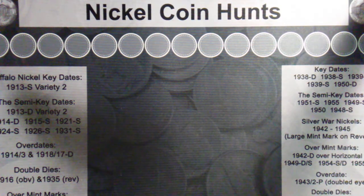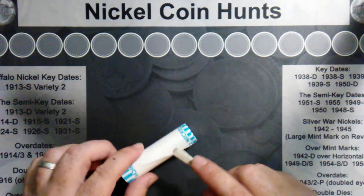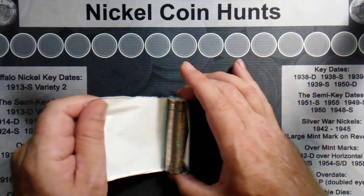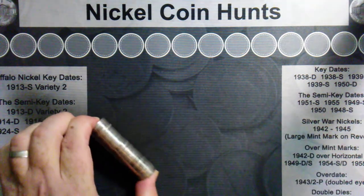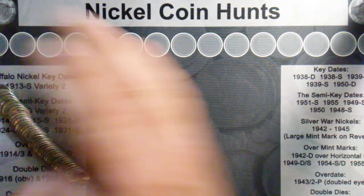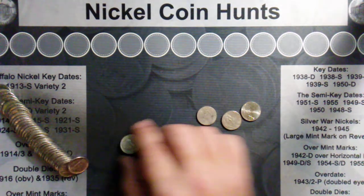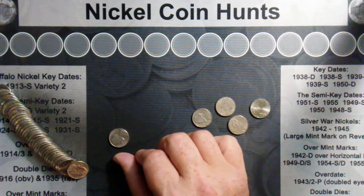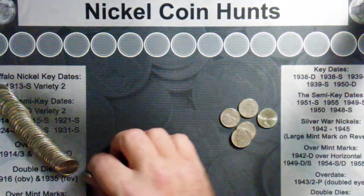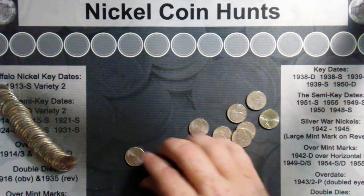Alright, well, let's go ahead. I do have my scope right here, so I'll be looking at a couple of them during the hunt, and I'll have you in with me. So let's go ahead and see what we can get. See if I can get lucky.